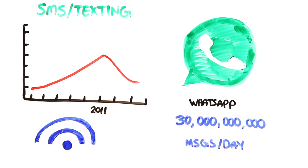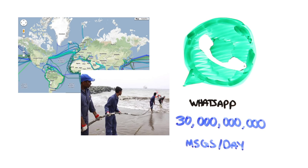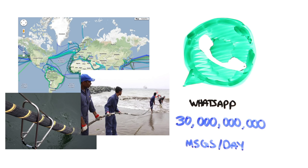And if you're sending those messages across the world, it's actually sent via a giant cable that runs across the ocean floor. In fact, 99% of all international data is sent via undersea cables.